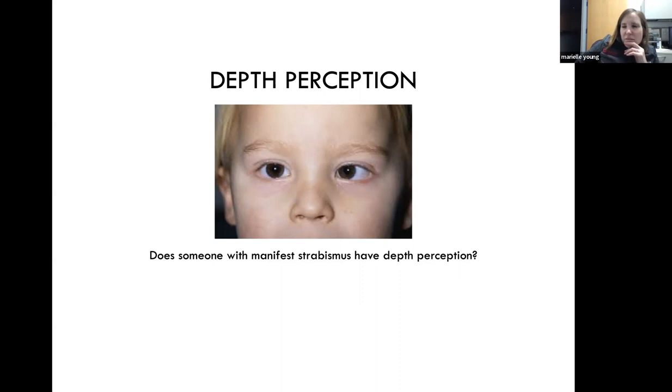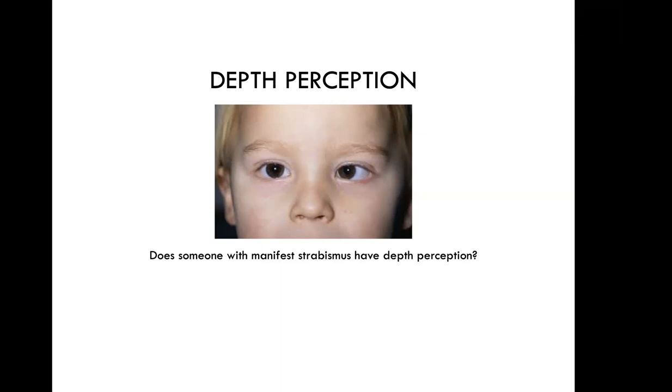But the short answer is yes, with positive angle kappa, their foveas are lined up, whereas with anomalous retinal correspondence, it's a fovea in one eye and something corresponding as a fovea in the other eye, like a parafovea, but it's not actually the fovea. Got it. And Dr. Young, correct me if I'm wrong, but I remember you said that positive angle kappa is far more common than actual anomalous retinal correspondence, right? Correct.